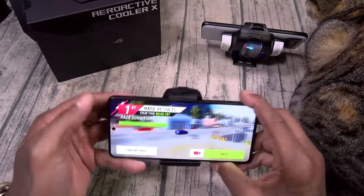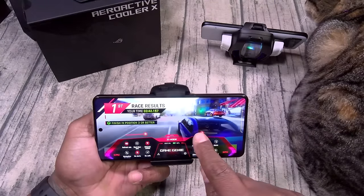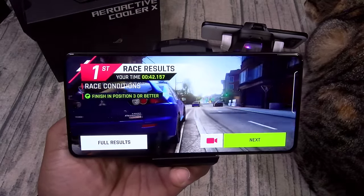Okay, now with this, you see? Take it over to the Game G. I got it in X mode. Turn the volume down, okay? Gaming on this is crazy, but let's take it up another notch.